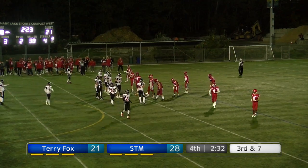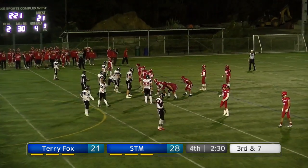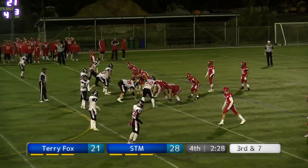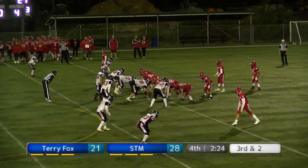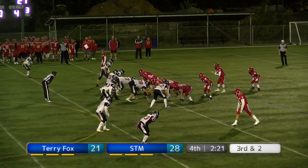It's right here, right now for Terry Fox. If they want a chance to win this football game, they need a stop here on 3rd and 2. Yeah, look for Saccone to run the football here. It's Abood in the backfield for the Knights.